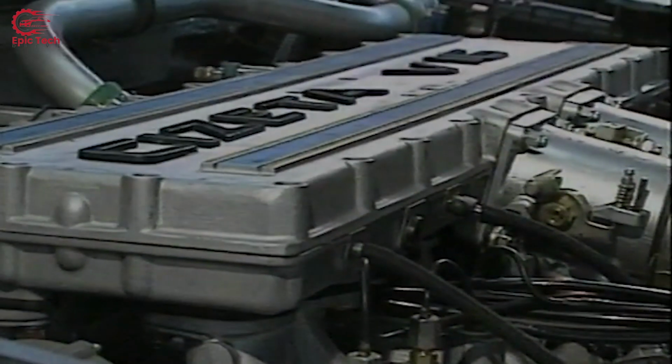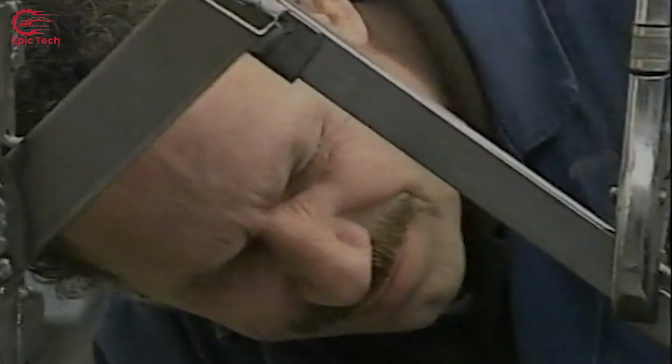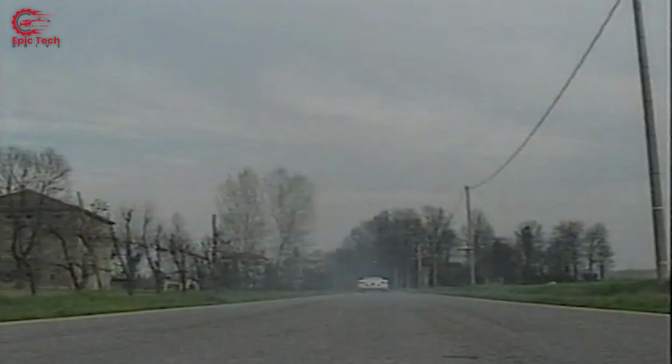This wasn't just any engine. It was a 6.0-liter aluminum masterpiece, intricately crafted with 64 valves and 8 camshafts. It was a symphony of power, producing a roaring 540 horsepower that could propel the car from 0 to 60 in a thrilling 4 seconds.